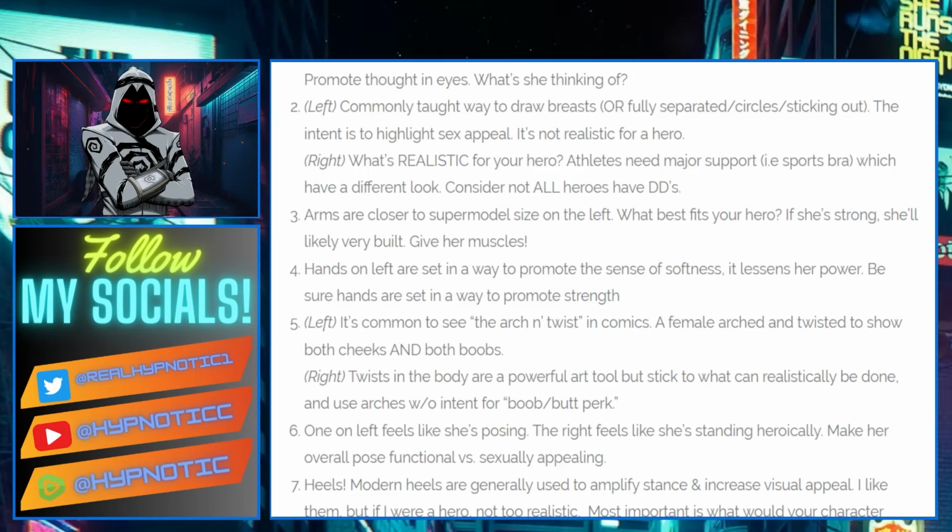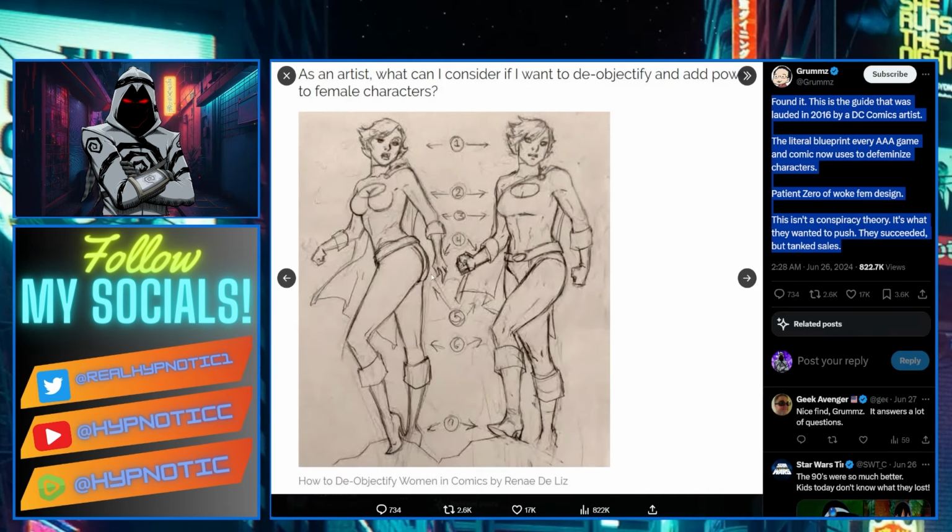Number 4 is the hands. Okay, let's see. Hands on the left are set in a way to promote the sense of softness. It lessens her power. Be sure hands are set in a way to promote strength. How does this lessen her power? How does an open hand lessen her power? That makes no sense.